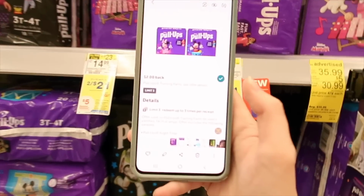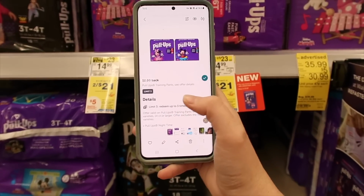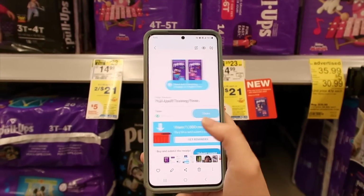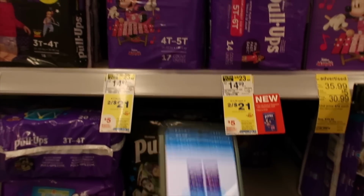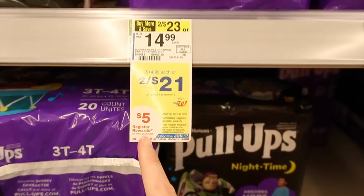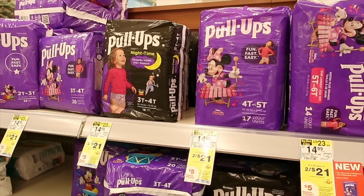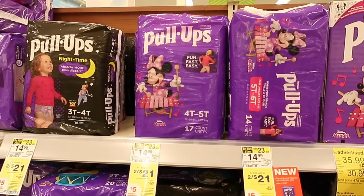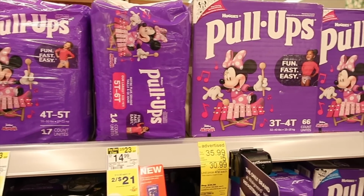But we currently have $2 IBOTTA rebates, with a limit of 3, so you'll end up getting $6 back with IBOTTA. Then I have a Shopkick deal where you get 1,000 kicks for purchasing the product, which is $4. And if you purchase the 3 products, you end up getting a $5 register reward, making these just $14.50, or $4.83 each. There's also a deal with Fetch Rewards. If you spend so much, you get money back also.